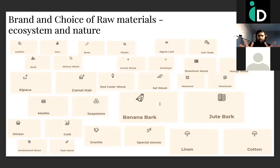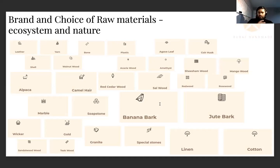So you can see a bunch of different raw materials that we use in our business, which are all very sustainable, all very natural. And nature replenishes a lot of it, right? So we don't have to suck the system dry, but rather replenish it in a way.